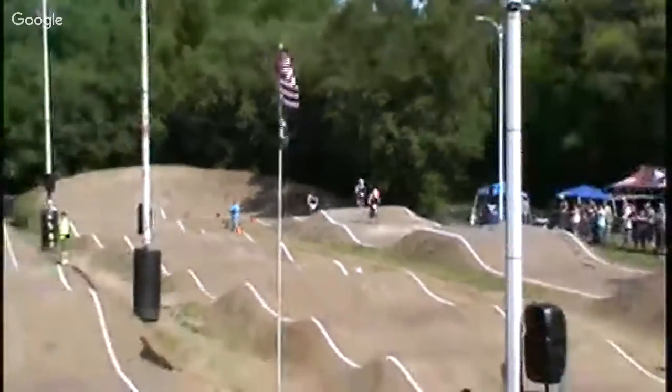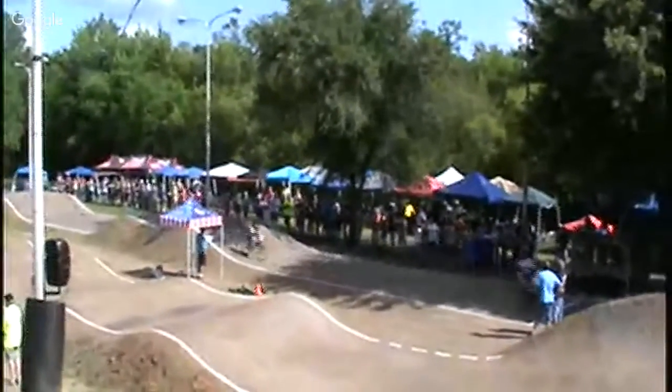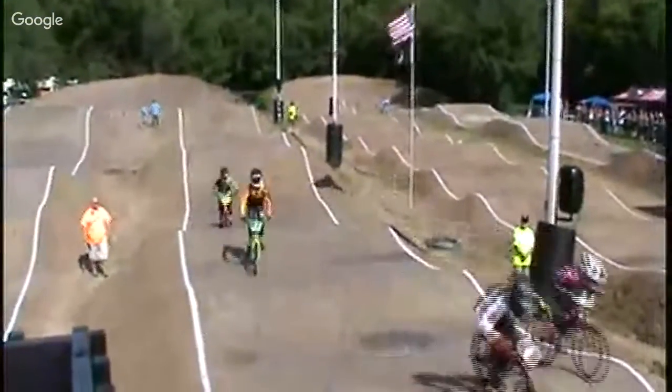Bringing it on in. The 106, the Sizzler Sissel for Synergy. Going to get the win. The 74 bike going to score up the 2. Jack Ross. Braden Welkel is going to get that 3.